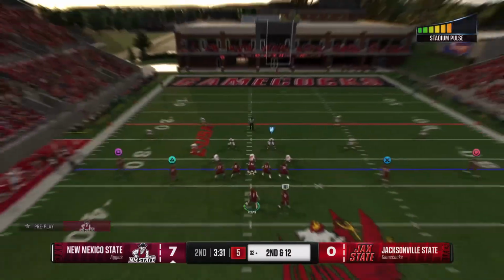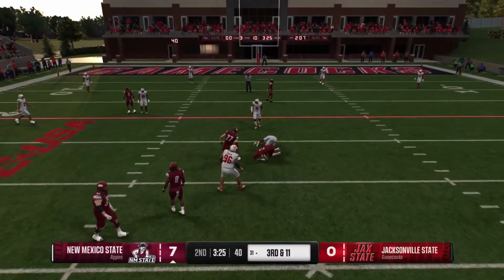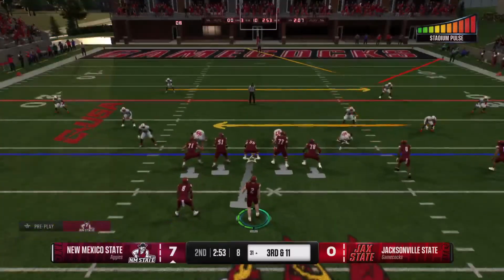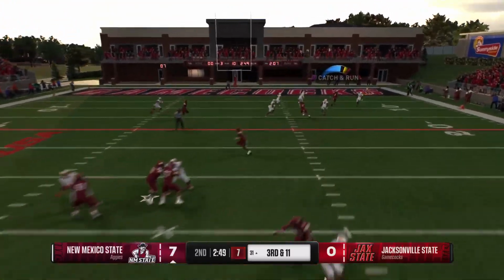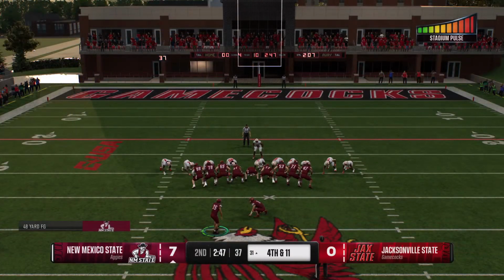It's 2nd and 12. He's looking to throw. Getting some heat. He'll pull it down and run. And they're able to get him on the ground. A 3rd and long coming up here. From the gun, wants to pass. Looking for the end zone. And good coverage there to knock it away and deny the score.